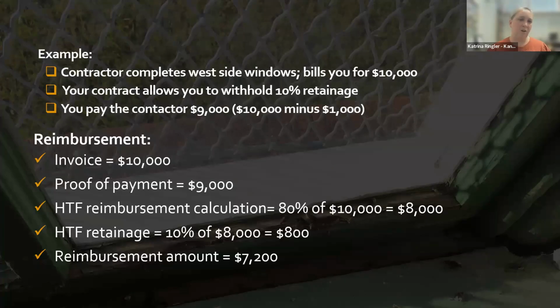Not all contracts have that. Not all contractors are okay with that. But that is something that we kind of encourage. So on a $10,000 bill to the contractor, you pay $9,000 because it's 10,000 minus the 10%. So you have an invoice for $10,000 and you have proof of payment, whether that's a credit card receipt, a canceled check, whatever it is, a bank statement that shows you paid the contractor, a receipt. You will send that to the SHPO, to the Heritage Trust Fund grant manager with your reimbursement request, photos of the completed work, the invoice, the proof of payment, and we will do a calculation looking at 80% of the total invoice.